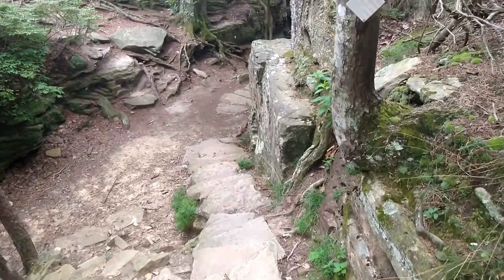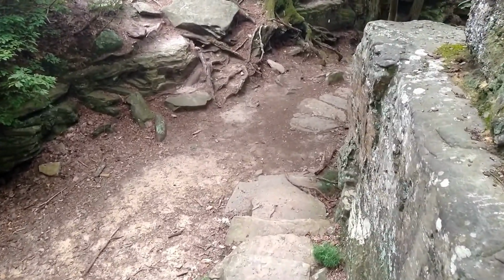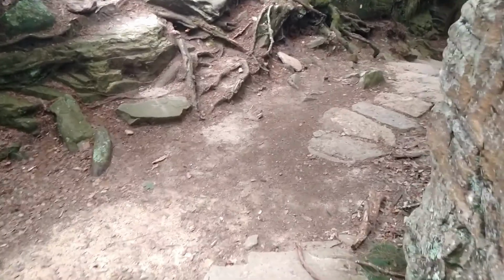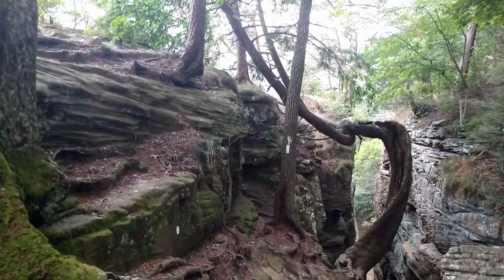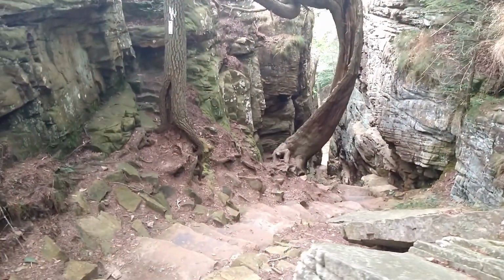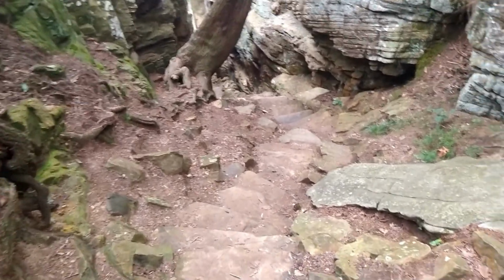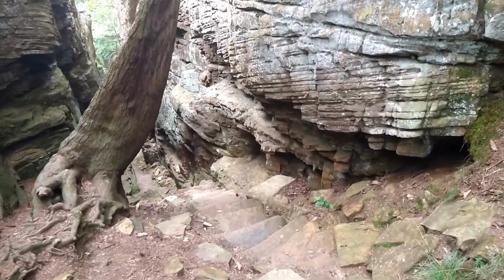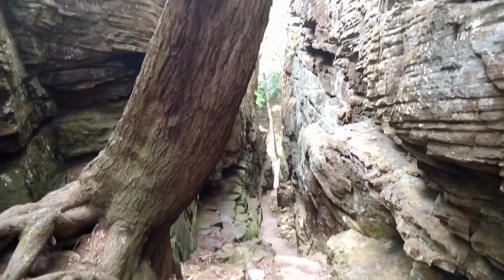We're arriving at the stone door. There's a natural slot in the rock. It's about 10 feet wide, about 100 feet deep. When seen from the base of the bluff, it looks like a stone door has been opened, revealing a staircase at the top. This is something.